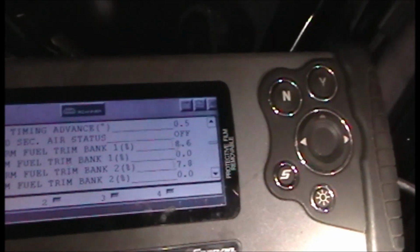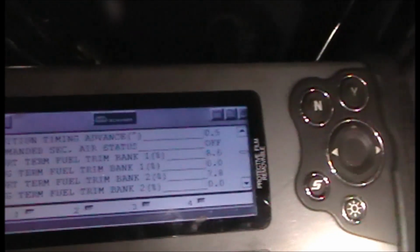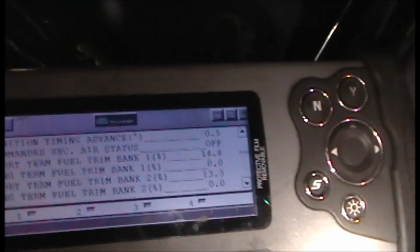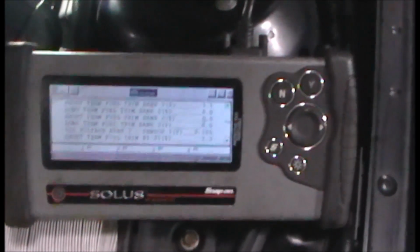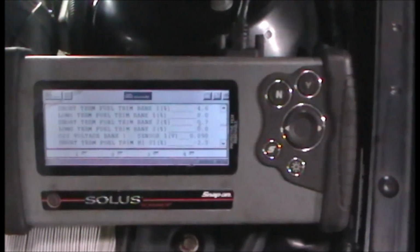So I still have a vacuum leak. You can see I hit it. I just gotta find it. So gotta take more stuff apart. There it goes back up. Alright. Being that I don't know a whole lot about BMWs, I think I'm dealing with the PCV system. You can see I'm at actually negative on my short terms right now.